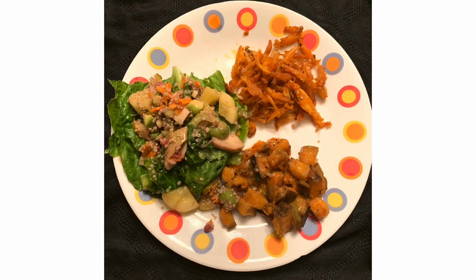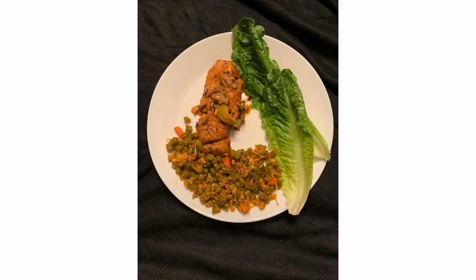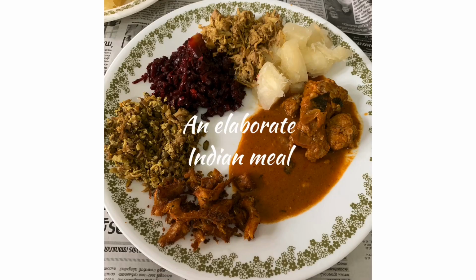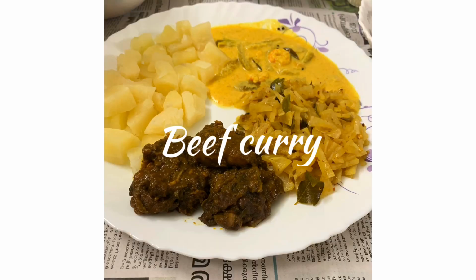Pan fried anchovies, again very easy. And here I wanted to show you this, where I just use a leaf of lettuce just like that, not even bothering to chop it up. And again more salad. Now this is an elaborate Indian meal that I had when I was in India. And see, what I did was I added all the dishes, but I don't eat the rice. And then I just add a little starchy vegetable like yuca.